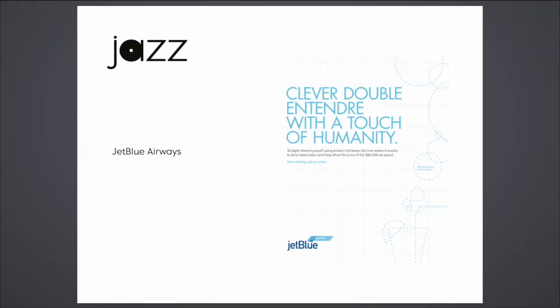My next source of inspiration is JetBlue. So the first time I saw this graphic, I actually thought it was an ad because it's laid out so cleverly. They take the time when they're coming up with their ad template to actually write their ad template in the voice of their brand. Thought that was pretty fascinating. And you can look at this sample as almost like a mini checklist of things that they do to create a compelling advertisement. Clever double entendre with a touch of humanity. Thanks, JetBlue. You get the point.